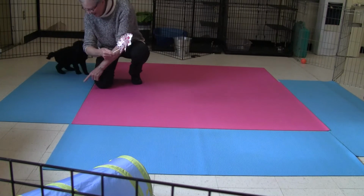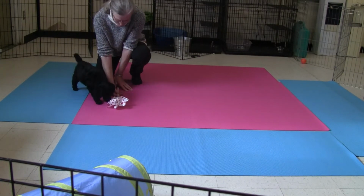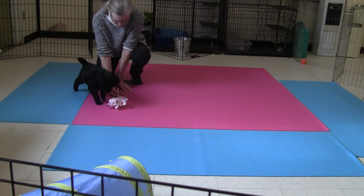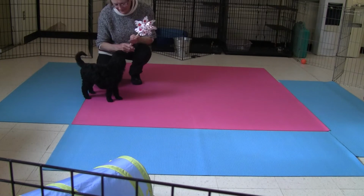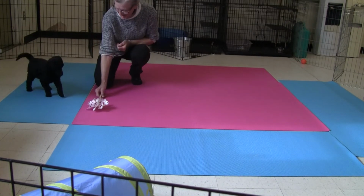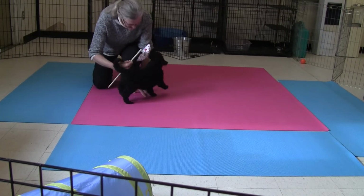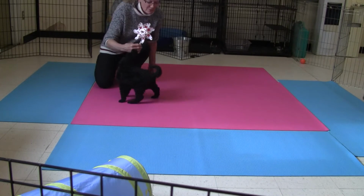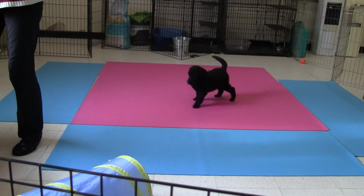Hey. Yes. There's a lot of activity going on outside. There's cars and dogs barking. You're going to have to just, yes, good girl. Yeah. So introduce things to her and just broaden her horizons.